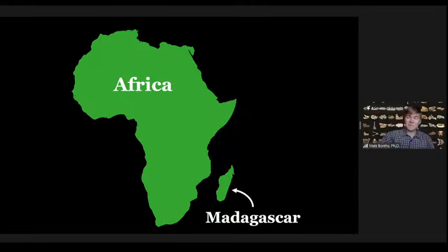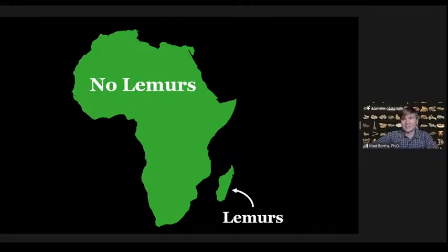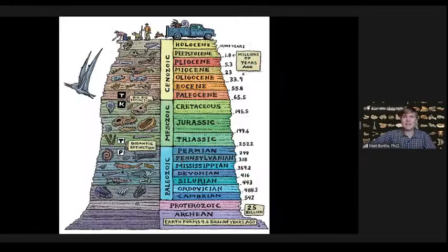And so on Madagascar, there's lots and lots of habitat for lemurs to live in. And they do. Like I said, there are 100 species plus of these animals. And so one way to think about this map is basically in Africa, there are no lemurs. But in Madagascar, there are lemurs. But that hasn't always been the case. There have been lemur-like animals in other parts of the world, and we know that from studying the fossil record.